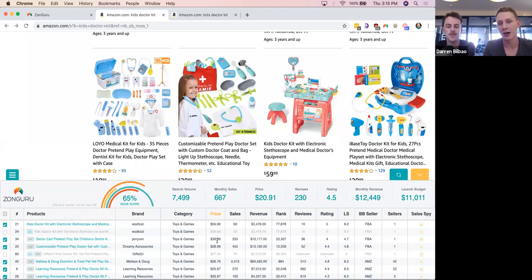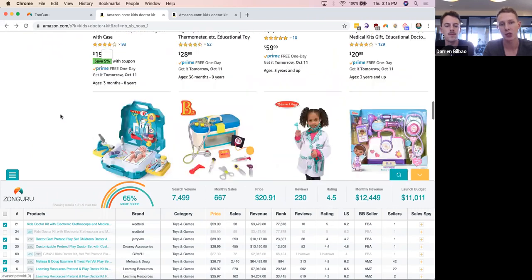Cool. So moving along, we have the average number of reviews and then the average rating. Surprisingly, I only say surprisingly because to me this comes across as a bit of a cheap product, but customers are enjoying it. The average seller has a 4.5 star rating, which is pretty impressive. And the average monthly revenue in this category is just under $13,000 a month, and that's gross revenue.